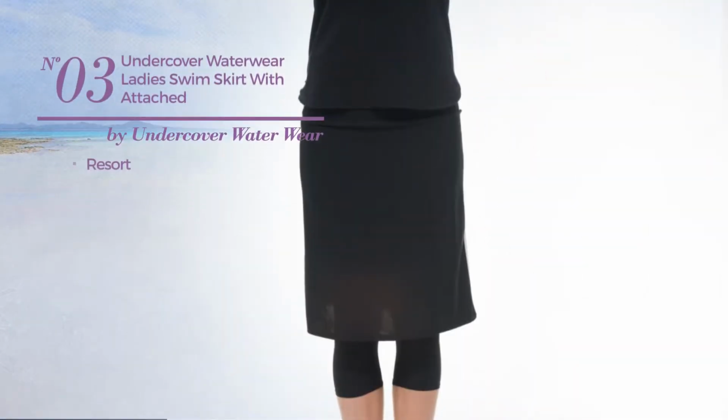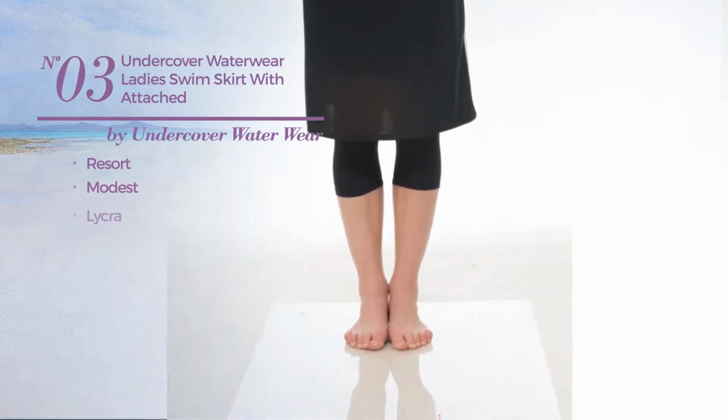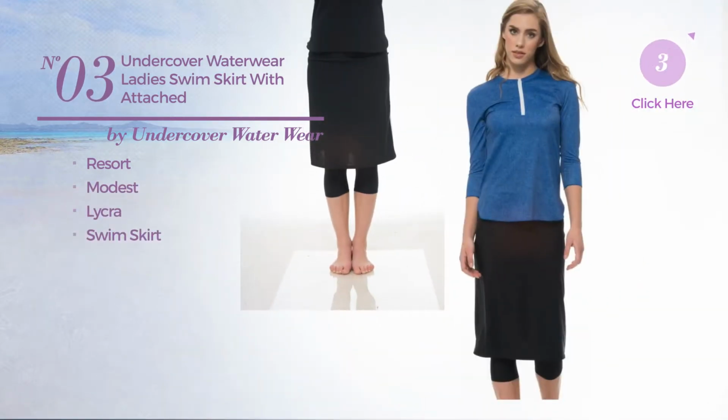Number 3, a resort leggings. Featuring a modest design, crafted from lycra, with a swim skirt. Available in 4 colors.